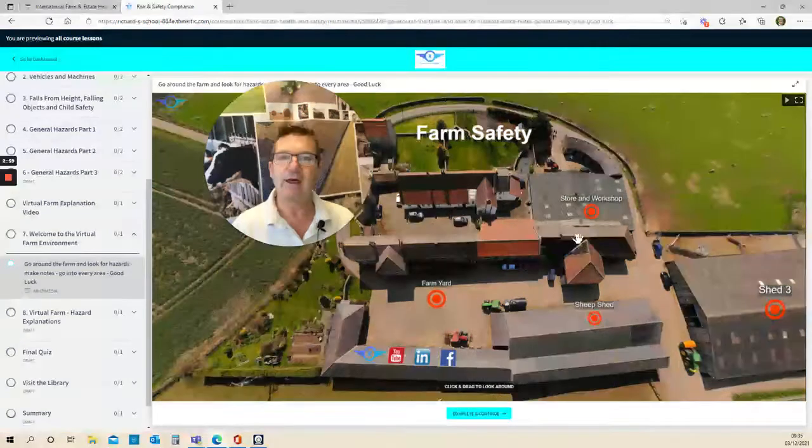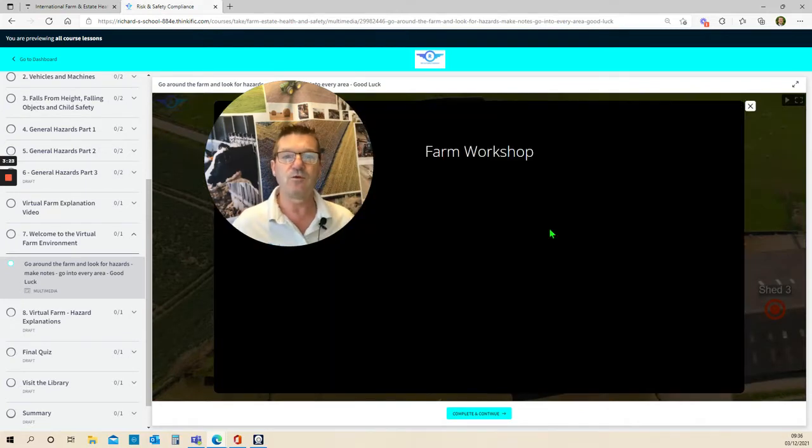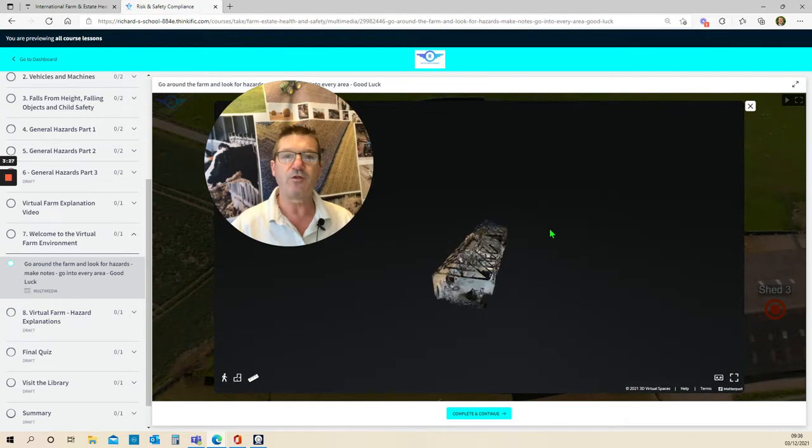Just before you get here, you will have watched a separate video which will have clearly explained what you're supposed to do when you get to this point. And basically, in a nutshell, it says, look, go to the next chapter, get in the farm, go into each of the orange dots that are flashing, get your pen and your pad out, and see how many hazards you can spot. So let's do that. Let's go into the store and the workshop. What it does, it will take you into the workshop and the store environment. And we've got a 3D model.